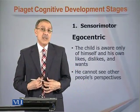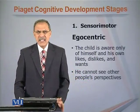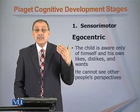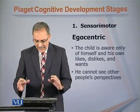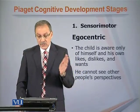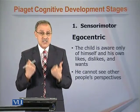When the child says, I want chocolate, and somebody says, no, chocolate is not good, the child begins to wonder, I want it, why doesn't he want it? Or why doesn't she want it? But that is the egocentric nature of children at that age. The child is not able to see other people's perspectives. The child only sees his or her own perspective.